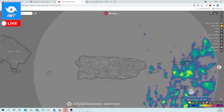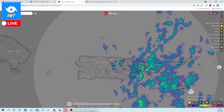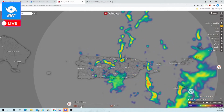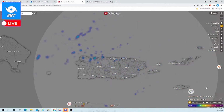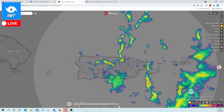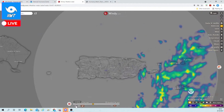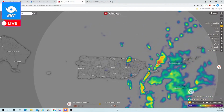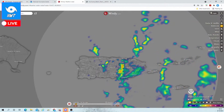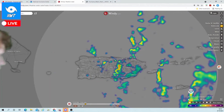And there you go. As the storm gets closer, you're getting these thunderstorms not only in the U.S. Virgin Islands, but also the British Virgin Islands. And there it is in Puerto Rico, again, those heavier thunderstorms in that area. So there you go. You can see those thunderstorms, and we're going to continue to see this.